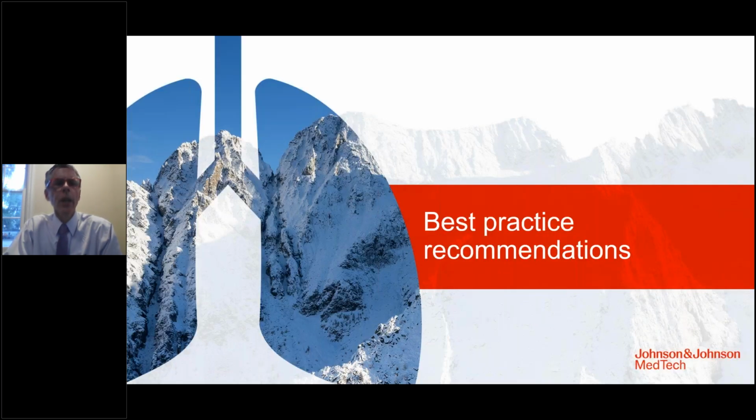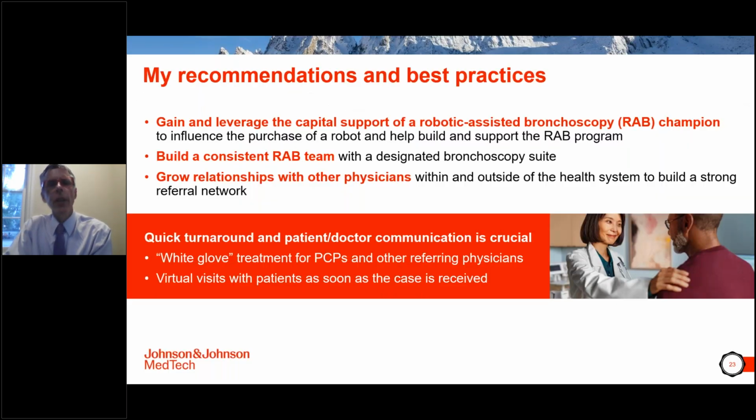Okay, so best practice recommendations. I definitely think that using the robotic assisted bronchoscopy platform is an excellent way to build a robust thoracic oncology program. And I think in order to do that, it's really important that you go into it with the contemplation that this needs to be a consistent team with a designated bronchoscopy suite. It's really hard to do a good job with a quilt work of people. Trying to piece this together just doesn't work. And that needs to be a transparent discussion with administration in considering the costs of the robotics platform, that it comes with a team. And then I would also say that growing relationships with other physicians to try to build a referral network is key.